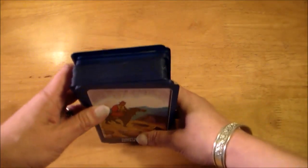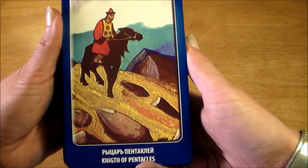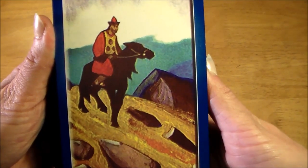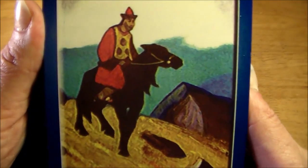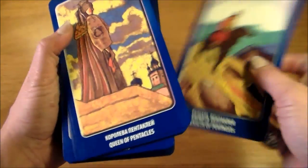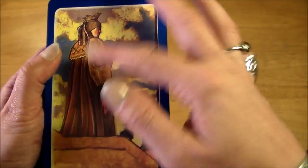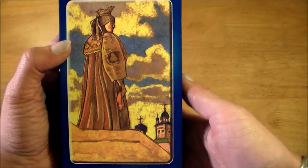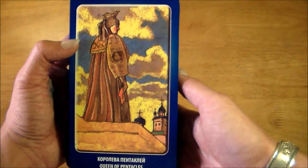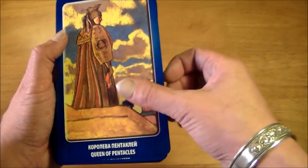Your funny spelled knight. Oh, I lied. Look, there is one on horseback. Just kidding. You get 1 knight on horseback. Your Knight of Pentacles. Looking very Eastern, and he even has 3 signs of peace on his little shirt. And then he's got the same sign of peace on his sleeve, or her sleeve, excuse me, the Queen of Pentacles here. I love how she's looking out over the world, though. There's something about her that feels motherly in a way, and I like that in a Queen of Pentacles.